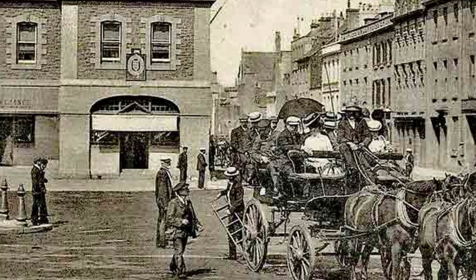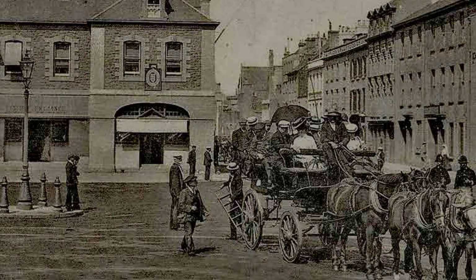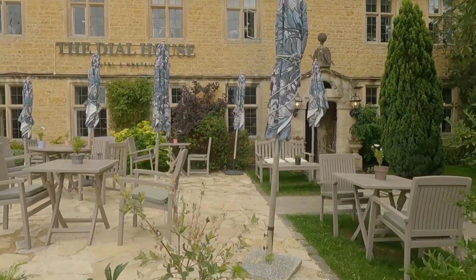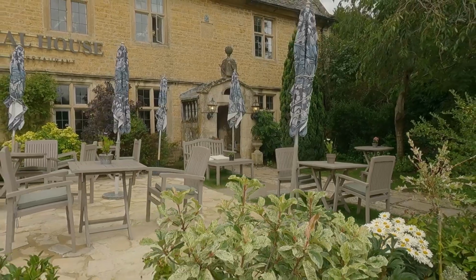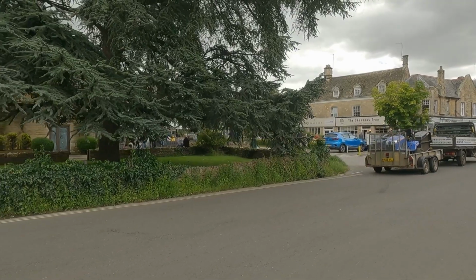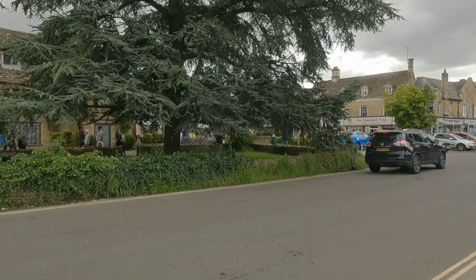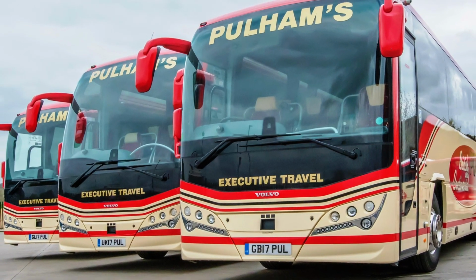When the railway was built to connect Cheltenham to the Midlands, a Mr. Pullum used a horse-drawn charabanc service to bring visitors from the industrial Midlands over the hills from Cheltenham to Bourton on the Water. The very first tourists were on their way to see the Cotswolds, and by 1881, the railway line ran from Cheltenham to Oxford via Bourton on the Water, including Kingham. Though the railway station closed in 1962, Pullum's coaches remain part of local life, along with visitors who still come to see this beautiful village.